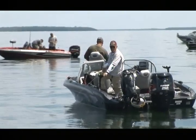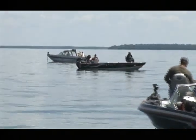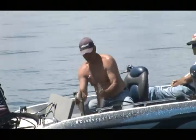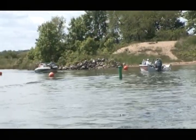Leech Lake has a protected slot limit of 18 to 26 inches. As tournament rules say, they can keep one fish over 26 inches per team, and then they can keep five under 18. So there's a little bit of strategy involved because the big fish and small fish do not necessarily sit in the same areas. So you kind of got to make a call. Do you go after the big ones first? Do you go after the small ones first? It's always an interesting dilemma for the teams.